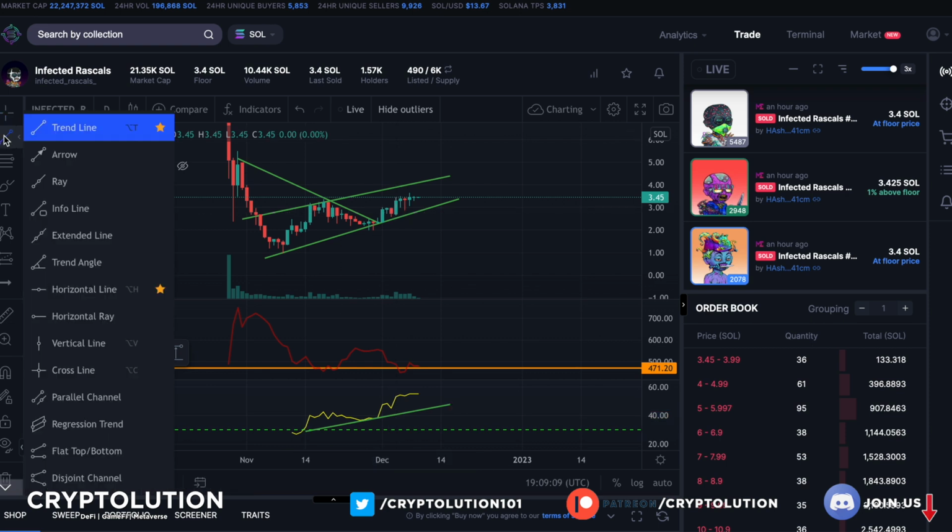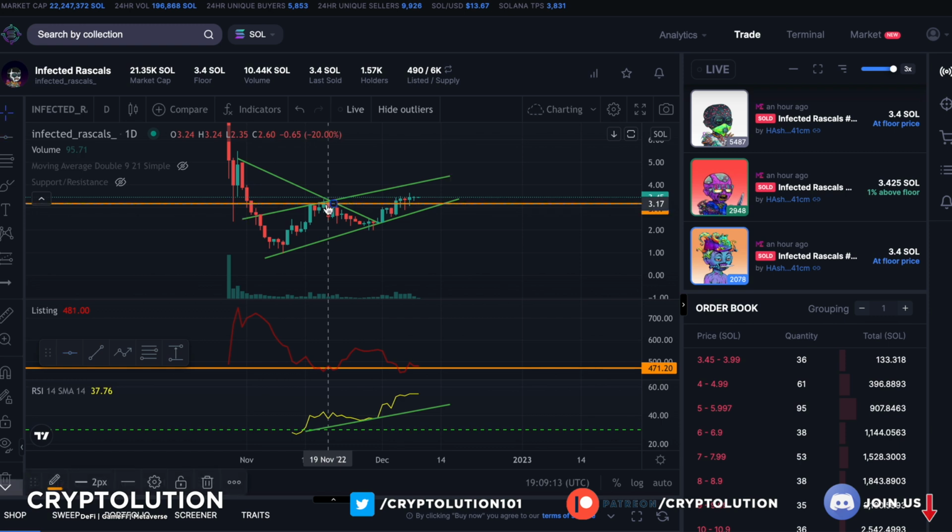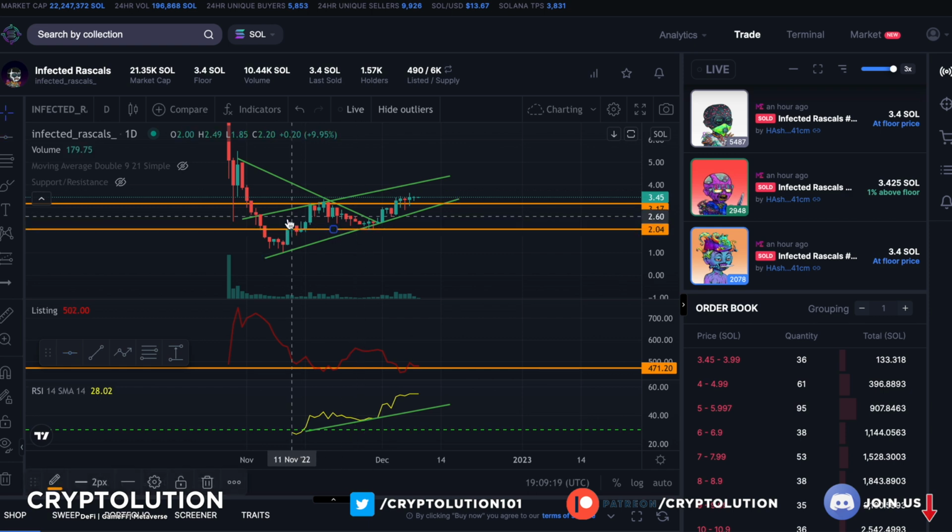If I go ahead and use, say for instance, the horizontal line, which goes to show you the support level, we actually are above the support level around 3.2 Solana, and there's another support level of around 2 Solana. So if we break below this line, then we're actually going to go revisit 2 Solana. And if we break above that, well, we can also see new price discovery mode. This is something that no one can actually predict.